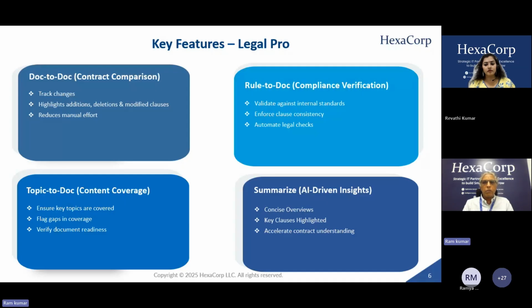Then we have the topic-to-doc or the content coverage. This feature makes sure key topics are addressed in each contract, flags gaps in coverage, and verifies document readiness. Essentially, it confirms that nothing important is missing before the contract moves forward.